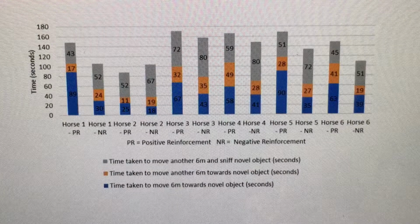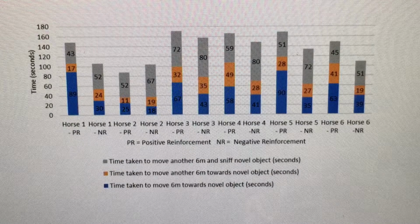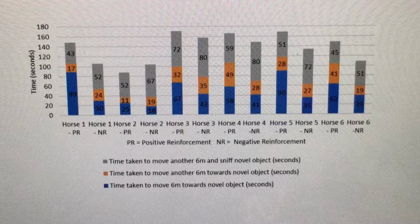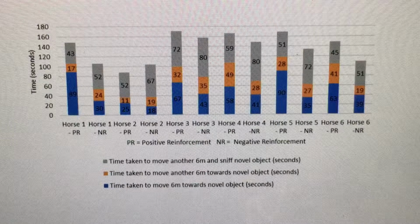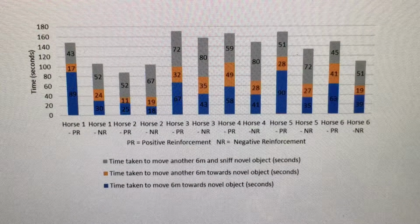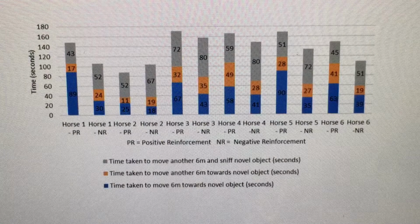It took half of the horses longer to move the next 6 metres towards the novel object when positive reinforcement was applied, rather than negative reinforcement. Opposingly, the other half of the horses completed the next 6 metres more quickly with positive reinforcement in comparison to negative reinforcement. Likewise to the pilot study, all 6 of the horses took a longer amount of time to move the final 6 metres and sniff the novel object when negative reinforcement was used rather than positive reinforcement.